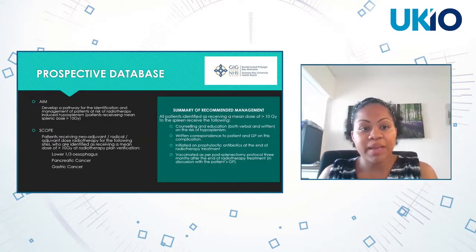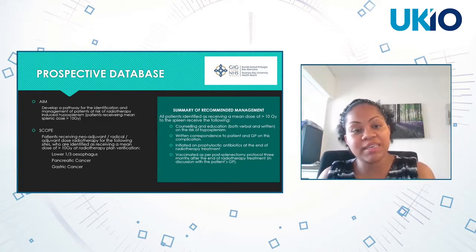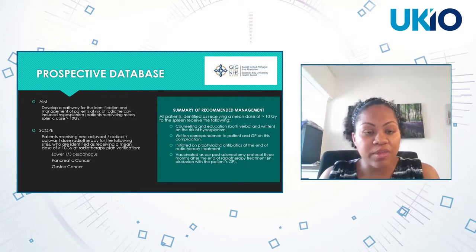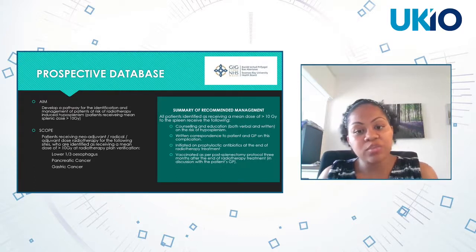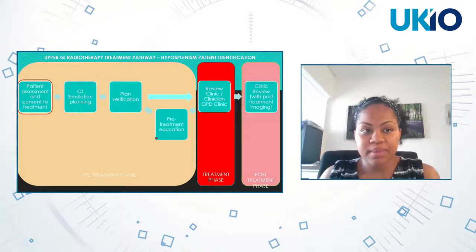So in terms of our prospective patient cohort, we wanted to design a seamless pathway that fit into the existing treatment algorithm for these patients. We included all patients who had treatment for the lower third of the esophagus, pancreas, or stomach, and ensured that they were initiated on prophylactic antibiotics at the end of their radiotherapy treatment and vaccinated as per post-splenectomy protocol. This was done 3 months after the end of their radiotherapy treatment in discussion with their GP.